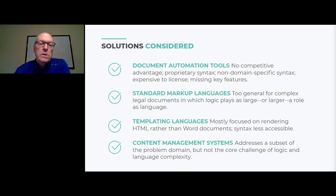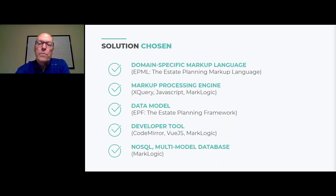Templating languages like Mustache, Handlebars, or Pug are mostly focused on rendering HTML rather than Word documents, or don't provide the expressiveness needed for complex legal documents. Content management systems do address a subset of the problem domain, but not the core challenge of managing and executing complex logic and language.